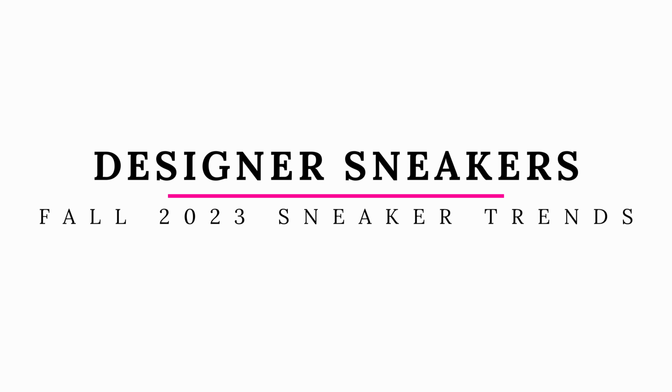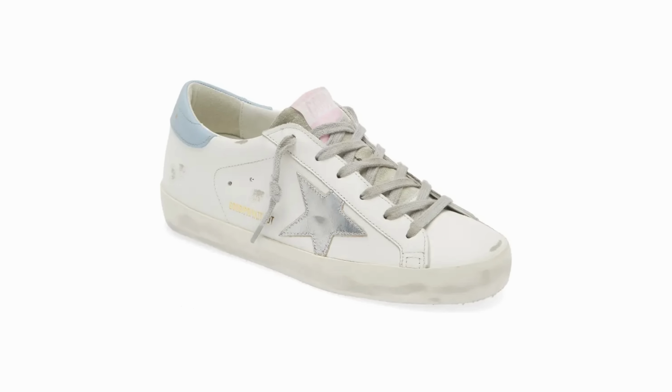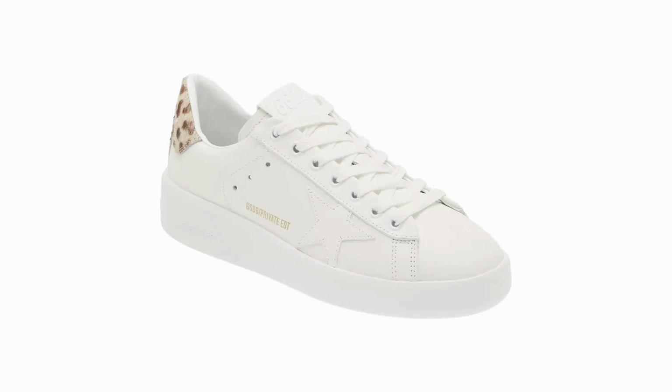This next trend is one of my personal favorites, which is designer sneakers or designer inspired sneakers. I have one of each. So I really love Golden Goose sneakers, and they have become very popular in the past several years. And you just either love them or you don't. A lot of people don't love the sole of them because they're kind of dirty. They have more of a vintage look to them. And I actually try to choose the ones that have less of that.